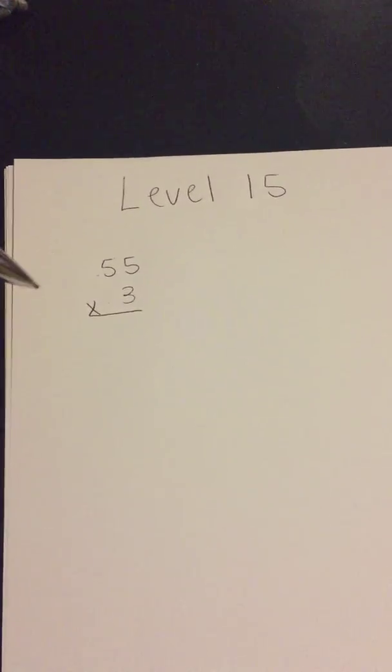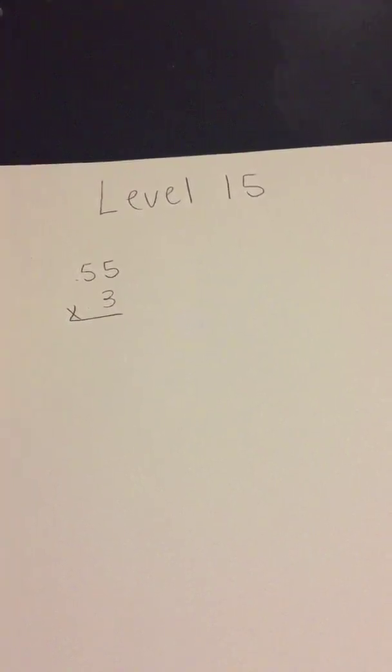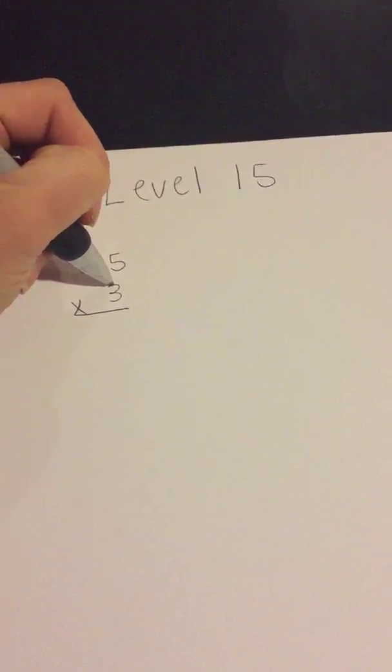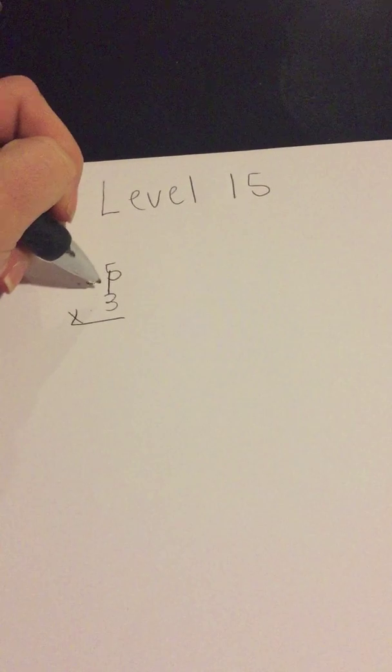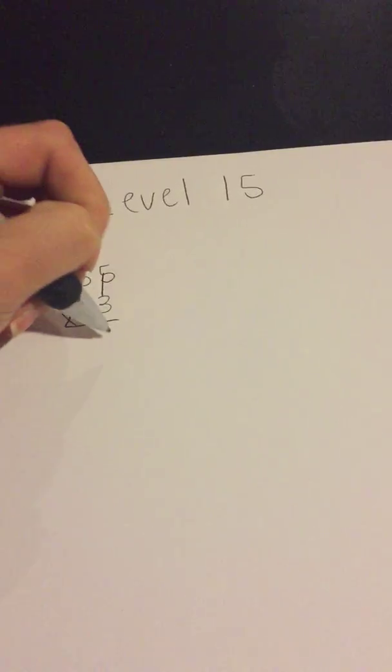55 times 3. Now if you're multiplying a two-digit number by a one-digit number, I want you to think about it as making a V. So let's start. First we have to multiply 3 by 5. That's the first part of our V. 5 times 3 is, if you said 15, that's correct.